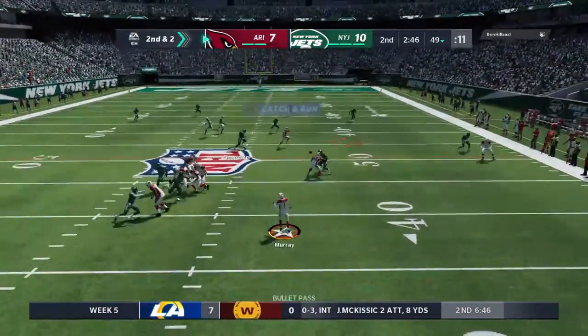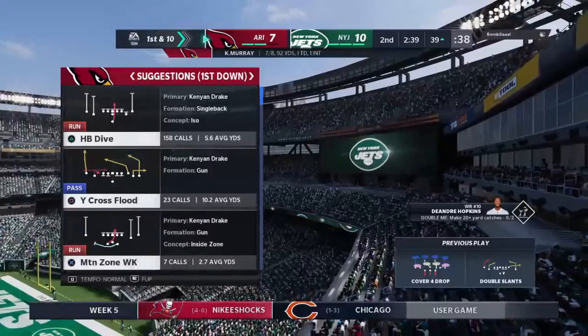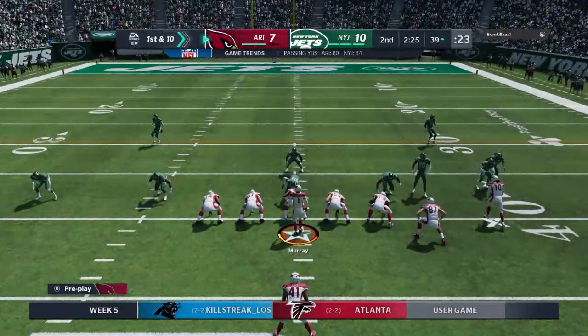Operating from the gun, Murray. This one caught by Isabella. And they'll get him down as he's inside the 40. 12 yards there and a first down. And he's top 5 in the league in terms of receiving yardage because of plays like that.